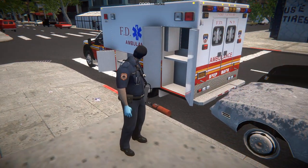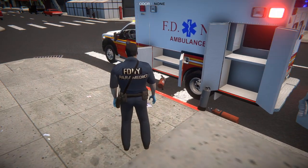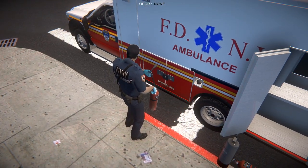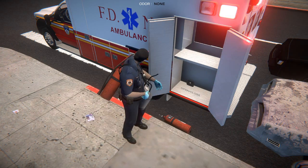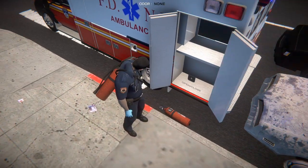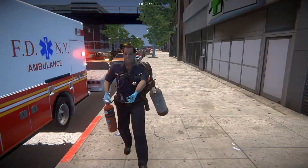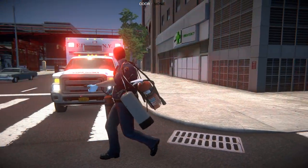Now, if we do happen to come upon a fire, we have a little bit of tools at our disposal. So we have our foam extinguisher, and go ahead and put that back there. We also have a water can at our disposal, and we'll put that on our back as well. And then we're gonna have a second extinguisher here. So in the strange event that for whatever reason we are first due to a fire, this is what we had to put it out.